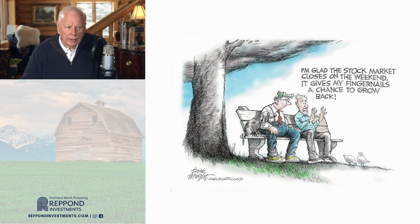I'm glad the stock market closes on the weekend. It gives my fingernails a chance to grow back. I don't know if that's you or not, but this has been kind of a roller coaster period. It looks like maybe we're entering into at least some kind of period, a short-term or intermediate term period where equities are starting to improve. Certainly hope so. And that the period of 2022 and even the second half of February 2023 is behind us, at least for the short run.